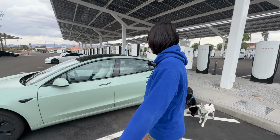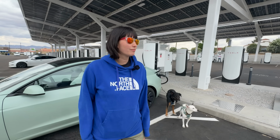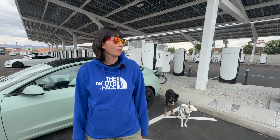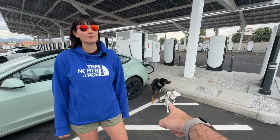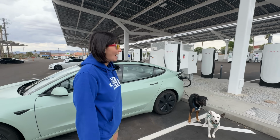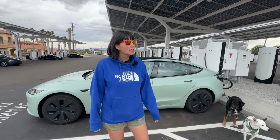So I kind of talked about no restrooms. There's some sort of decent food nearby, but it's not the best options. You do have to walk across a slightly busy street to get slightly better options maybe. But what do you feel like is missing, especially from a dog owner perspective? Grass, number one. It's also just dirty. There's trash.